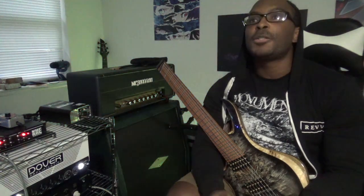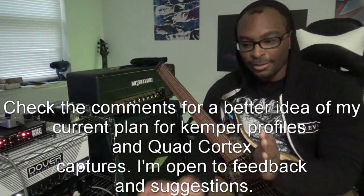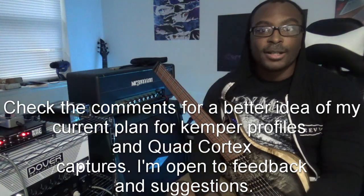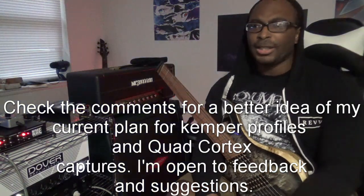That said, each profile on the Kemper is very much dependent on how that person dials in the amps. And although a lot of these amps I'm going to be putting out, like the Dover for instance, do sound awesome with everything at noon, I do intend to make like 5 or so presets, 5 or so profiles on both the Kemper and the Quad Cortex with various settings dialed in. And those will be the ones that will be included in paid packs down the line. But we'll talk about that later. For right now, I just want to show you how freaking cool this thing sounds.